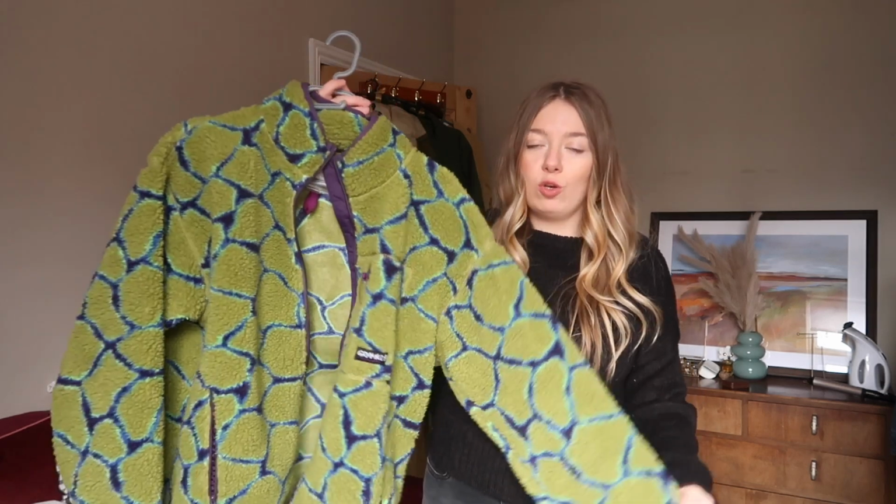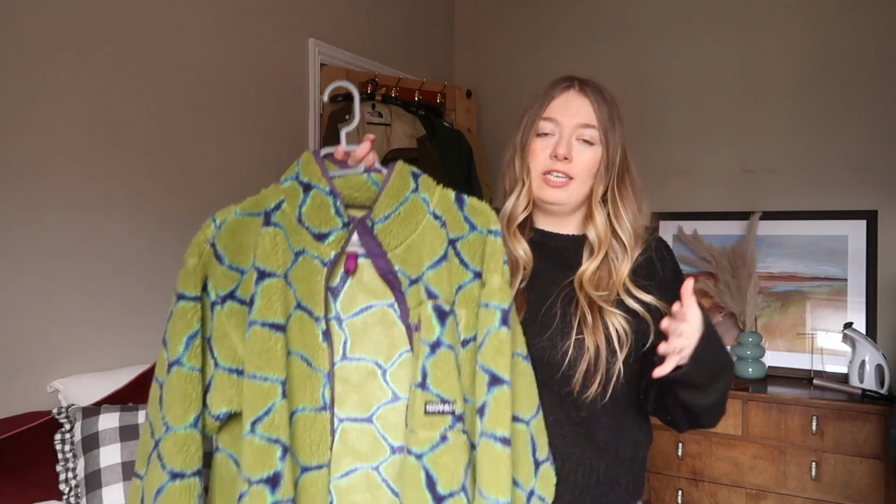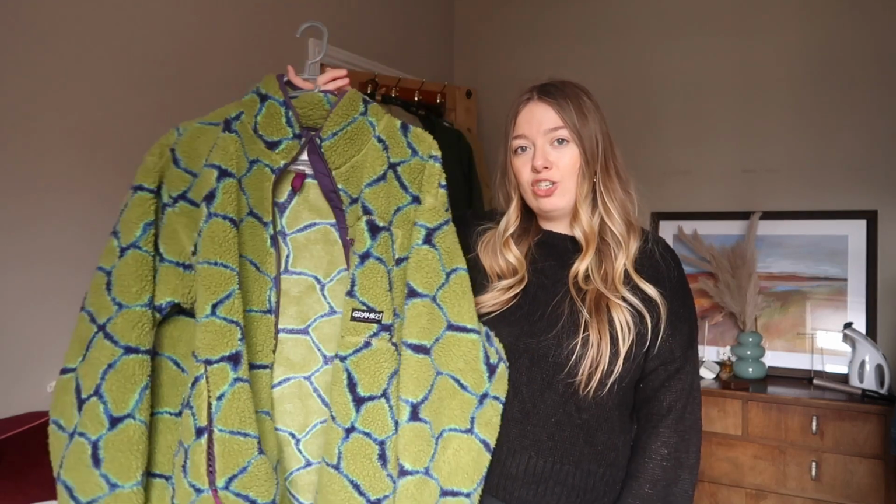Obviously it's new, so it comes at the higher price, but if you're looking for something that is good quality, long lasting, this could potentially be it.